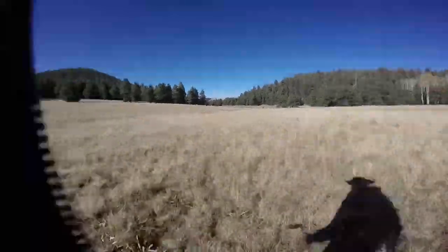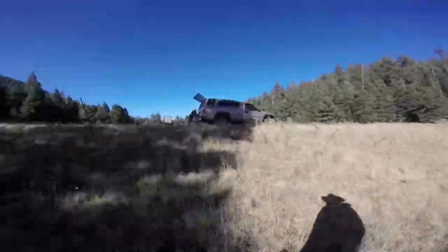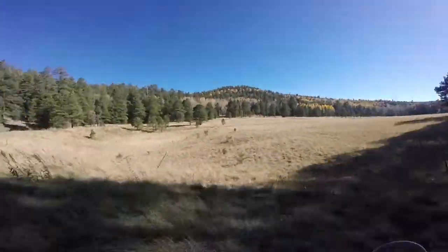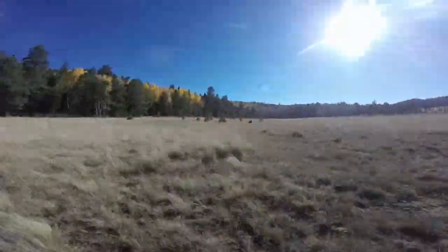It was probably only a half a mile or so back to the truck and back again, but my gosh, I'm an old man and that was a long way. And it's about 7,000 feet up there in altitude, so the air is pretty thin compared to what I'm used to.